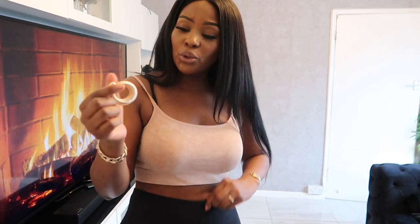It is a little bit weighty. Towards the end of the night when I wore it last, it did feel like, oh my gosh, I need to take these off. But that's just me. Maybe I'm just sensitive to hoop earrings that have a little bit of weight, I'm not sure. But yeah, I did think it was really cute and it looks really nice on as well.